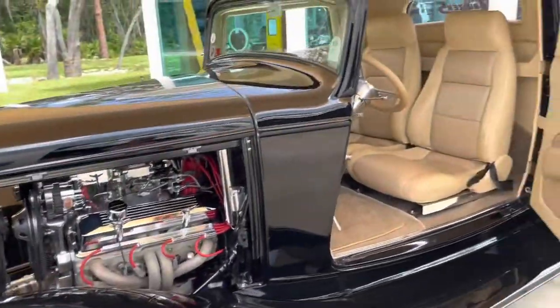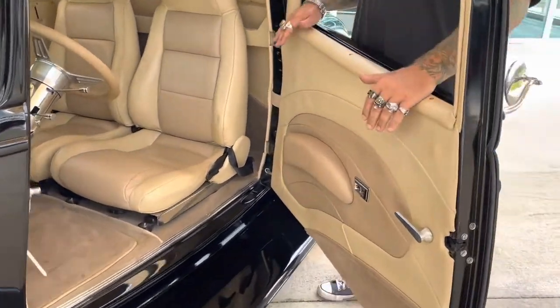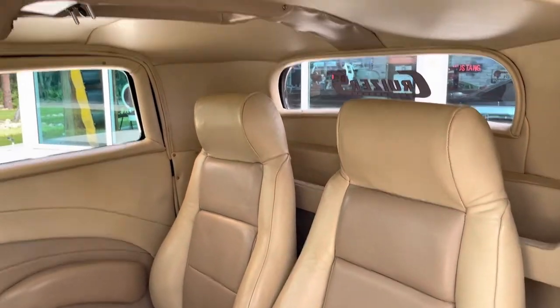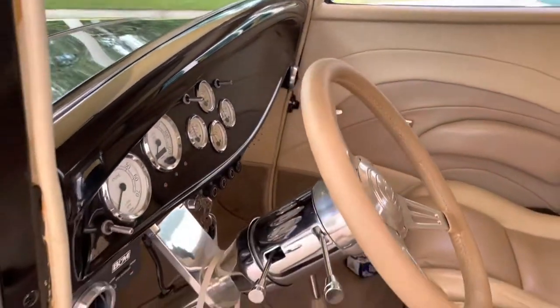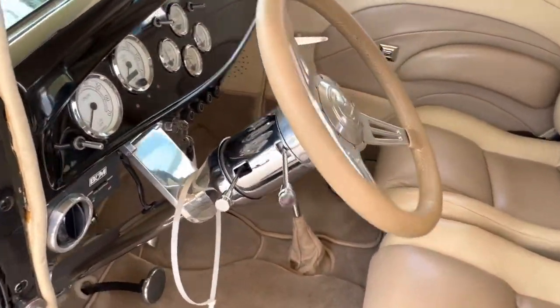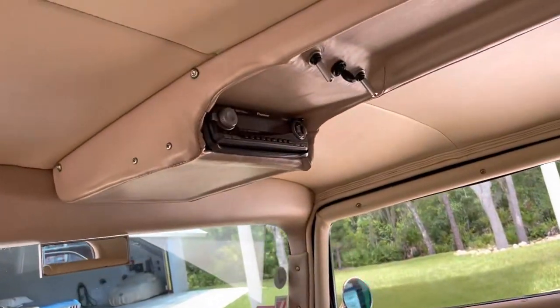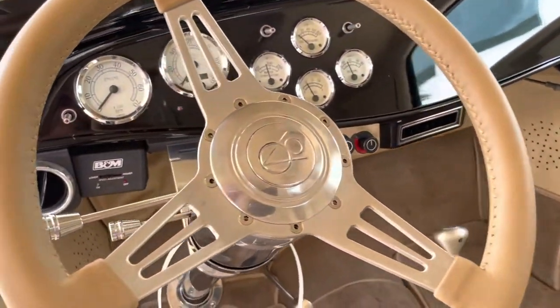Has the suicide doors on it with a nice tan leather interior. Has power windows, power antenna, and again, factory AC. Also has tilt steering, AM FM Bluetooth stereo system. I think it only has about 1,150 miles on it since the build.